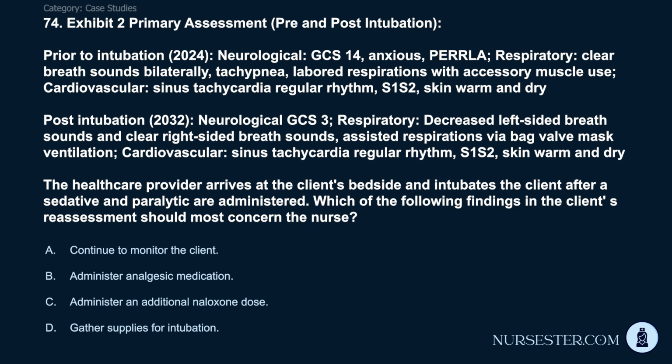74. Exhibit 2, Primary Assessment, Pre- and Post-Intubation. Prior to intubation, 2024: Neurological, GCS 14, anxious, PERLA. Respiratory, clear breath sounds bilaterally, tachypnea, labored respirations with accessory muscle use. Cardiovascular, sinus tachycardia, regular rhythm, S1 S2, skin warm and dry. Post-intubation, 2032: Neurological, GCS 3. Respiratory, decreased left-sided breath sounds and clear right-sided breath sounds, assisted respirations via bag valve mask ventilation. Cardiovascular, sinus tachycardia, regular rhythm, S1 S2, skin warm and dry.